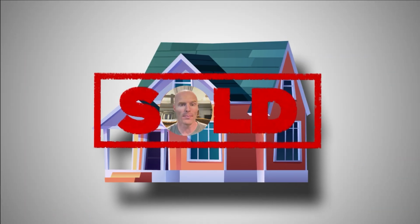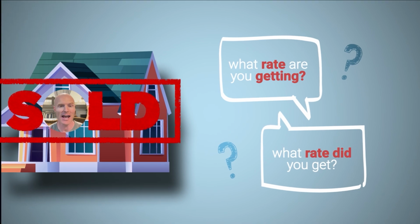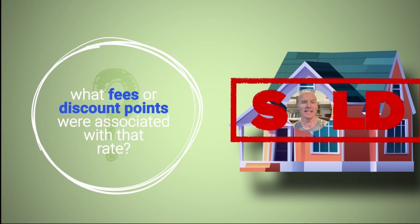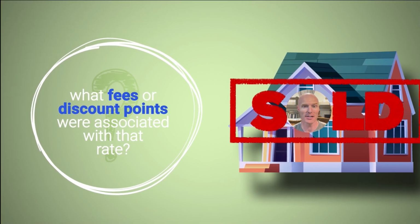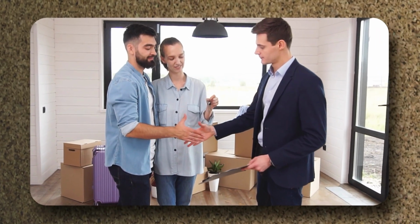When you're buying a home, everybody loves to talk about, hey, what rate are you getting? What rate did you get? That is half the equation. Nobody else asks what fees, what discount points were associated with that rate too, right? That's very, very important. When you're buying a home, you are going to be under contract and you're going to be working with a lender.